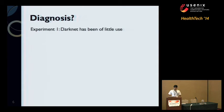So after all the experiments, this is our diagnosis. Unfortunately, the darknet has been of little use. It seems that the trend in malware these days, all the cool kids are doing drive-by downloads. They're not really doing the sort of scanning behavior anymore. So we ended up with about 12 packets in this darknet data among millions upon millions of packets. And all but one of these packets were BitTorrent packets. So that was not very helpful.